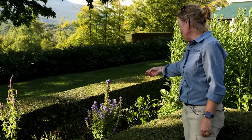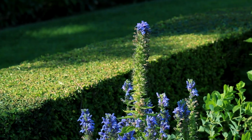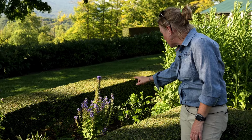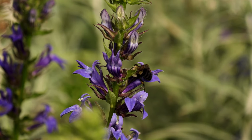This is blue lobelia, which we have in our pollinator gardens. It tends to like moist areas, but it does really well in the garden setting. It's a really good one. There's a bumblebee and then there's a teeny little sweat bee, both trying to get into those flowers right now. So it's a cool one that's blue.